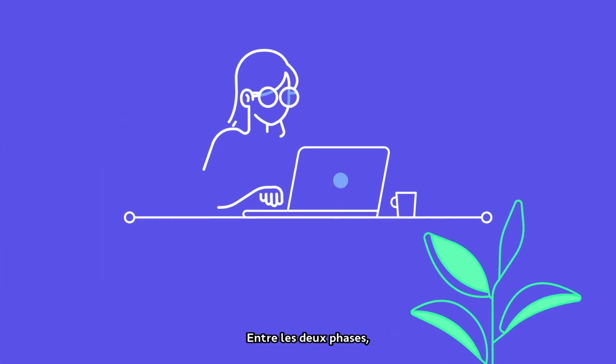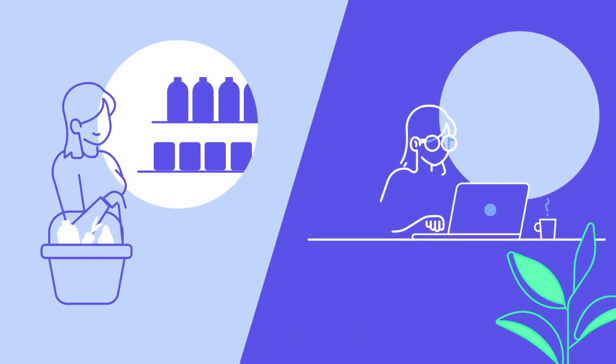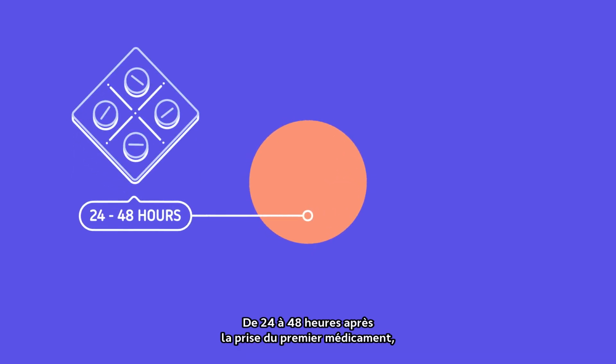Between the first and second phases, you can work or do other things as usual. 24 to 48 hours after taking the first medication, you will start the second phase of the procedure.